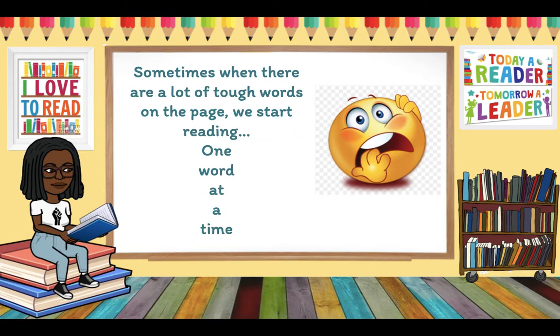Sometimes when there are a lot of tough words on the page, we start reading one word at a time. Can you think of a time where you were reading a book and it became a little difficult, so you just started reading the words one word at a time? Miss Anissa has that trouble too sometimes, especially when there's words she doesn't know.